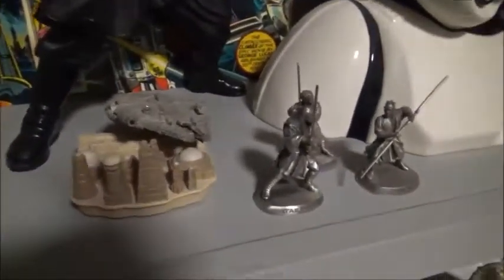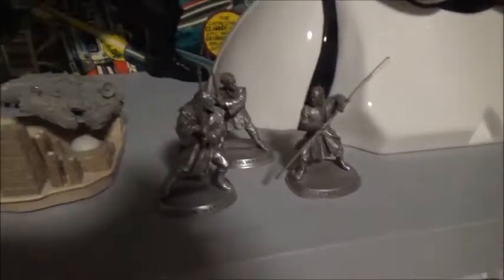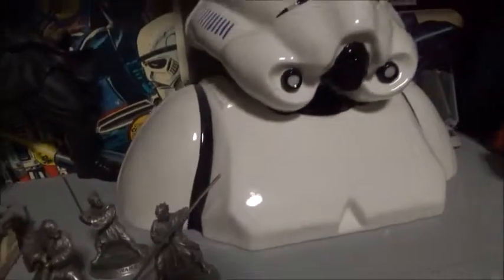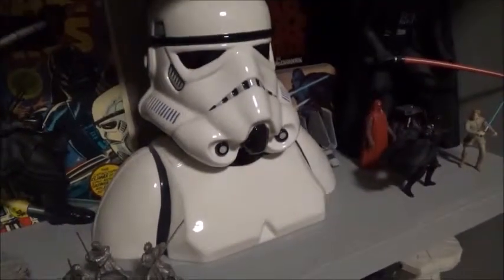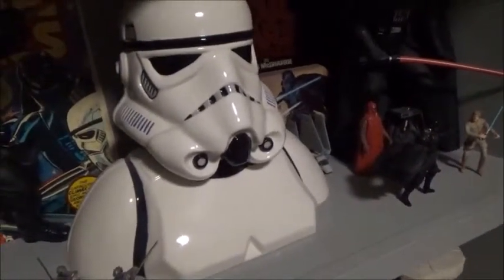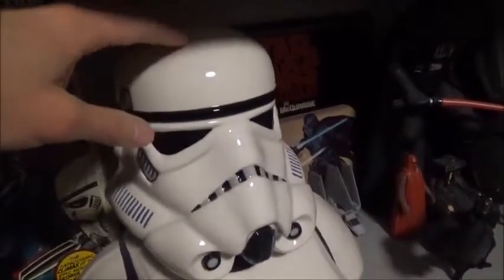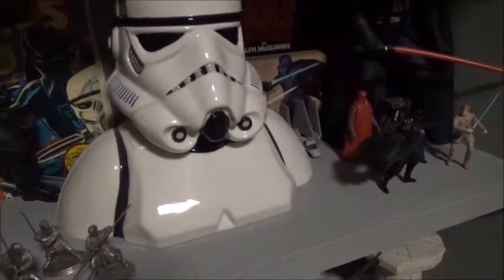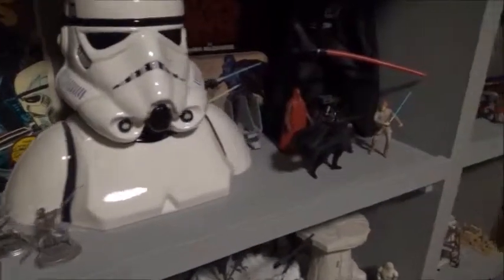Casting a bad shadow here. Let's see. Millennium Falcon, Hallmark ornament. A couple of pewter figurines. It's another cookie jar, a Stormtrooper cookie jar. Top comes off. Picked that up on eBay several years ago.